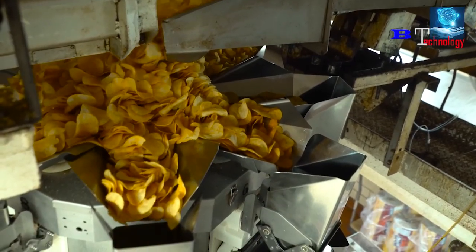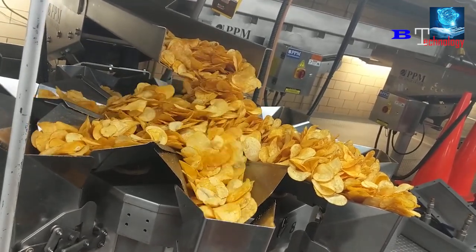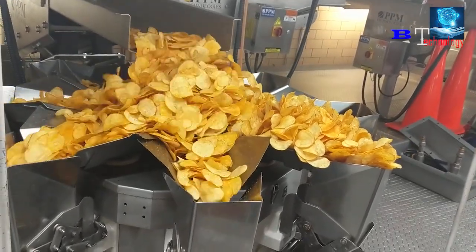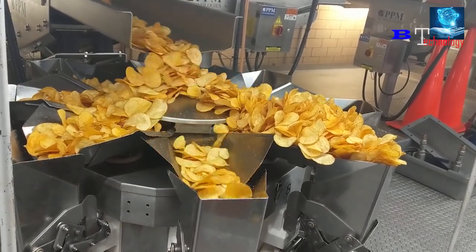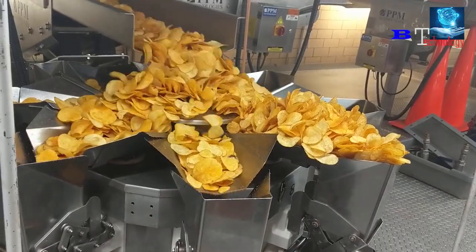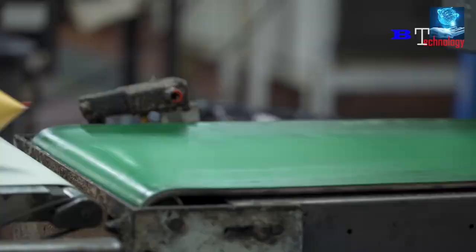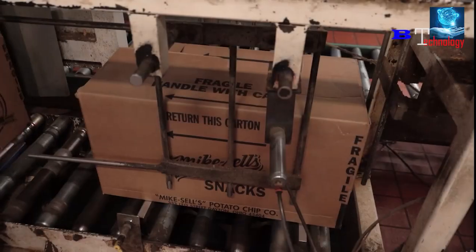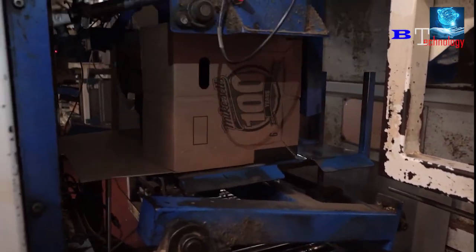Finally, the potato chips are automatically packaged into sturdy bags, keeping the product fresh and crispy. These bags are then sent to storage for preservation or transported to stores for distribution to consumers. The packaging process also includes labeling, ensuring each bag meets quality and regulatory standards. The finished products are carefully handled to maintain their freshness and flavor until they reach the shelves.